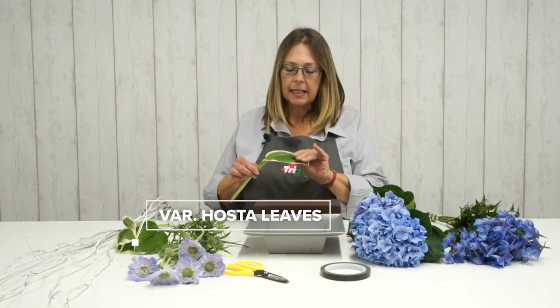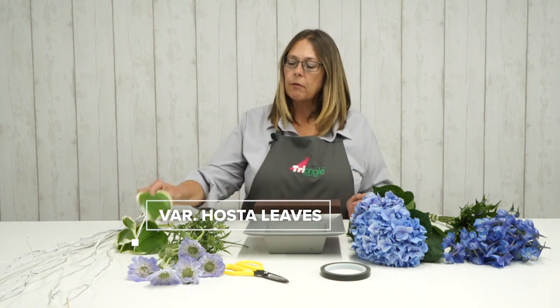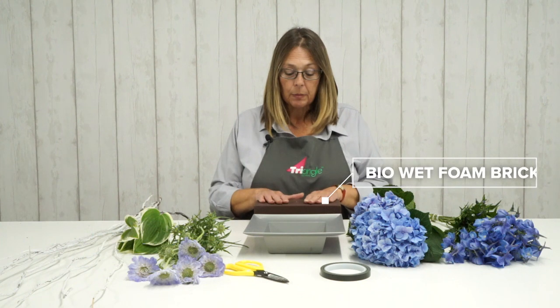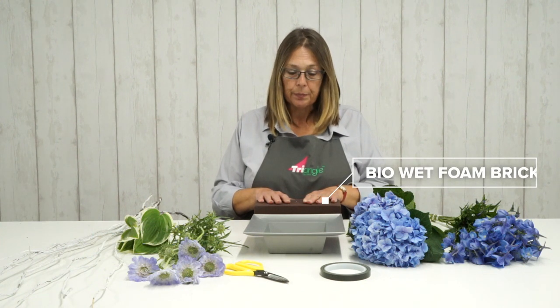Next I have some Hosta leaves. This is a variegated Hosta, so they work really well in this style contemporary arrangement. And then finally I have some painted white birch. So that's my fresh products, and then the sundries that I'm going to use, I've got a wet brick of biodegradable foam, I've got a silver design bowl, and then from my toolkit, I've just literally got a pair of scissors and 12mm anchor tape.